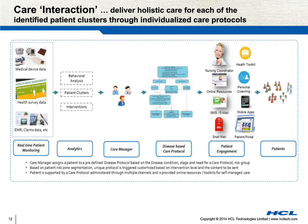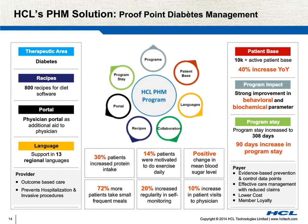With that, we're coming to the end. Just a proof point that we had in terms of digital care management. We've been working on this diabetes management program, and it's been running for about 4 years. Today we are running at approximately 20,000 patients, started with 4,000 patients, where we have implemented standard care protocols and customized them based on lifestyle and also the patient behavior.